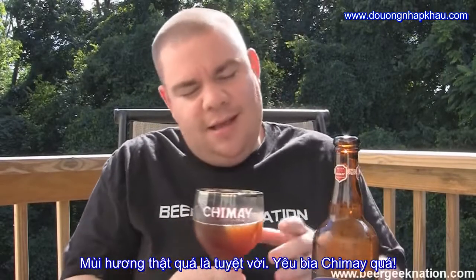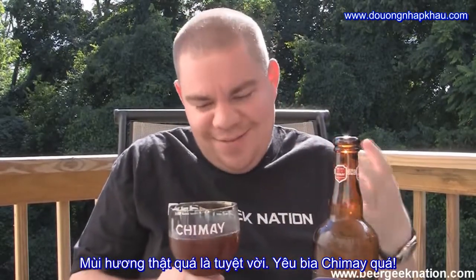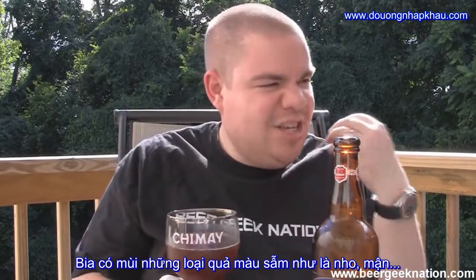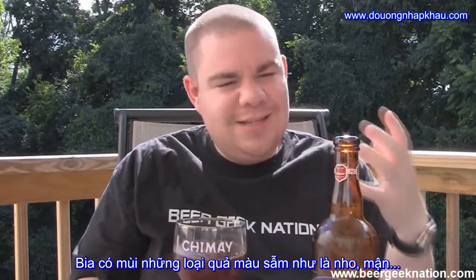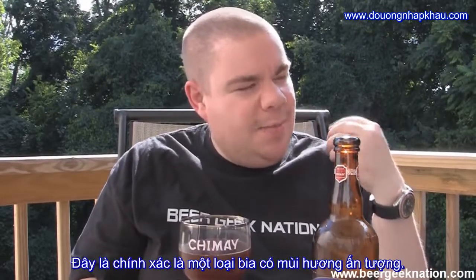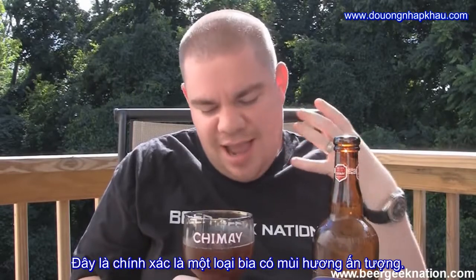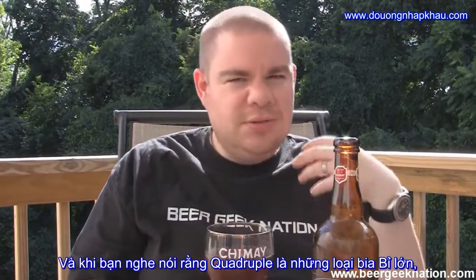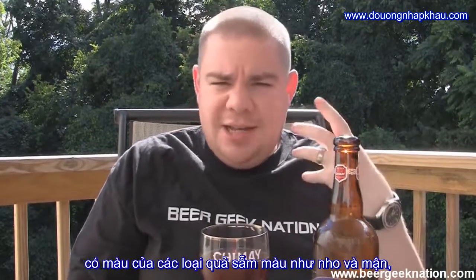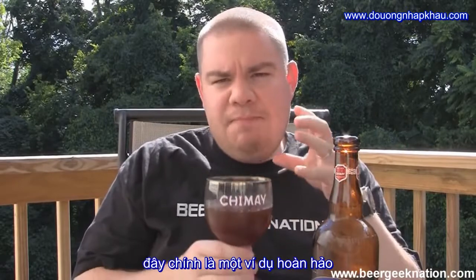Yeah, it's just so amazingly epic. I love this beer. It has huge notes of just deep, dark fruits, raisins, plums. At the same time, it has this light, kind of airy funk to it. It's just an epic smelling beer. And when you hear people say that quadruples and bigger Belgian beers tend to have that dark fruit, raisin, plum, this is a perfect example.